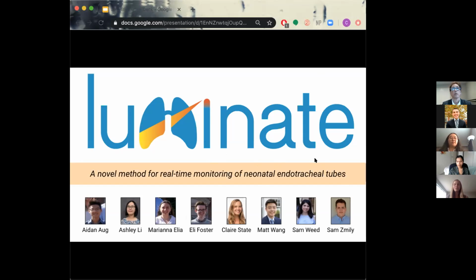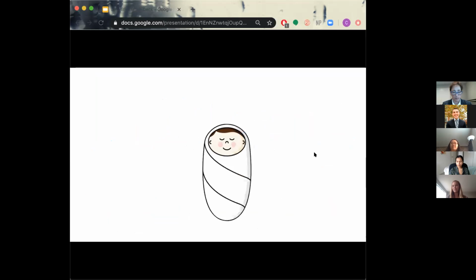Hello, we are Luminate, and today we will be discussing our solution to improve management of assistive airway devices in neonates. Meet little baby Sammy. Sammy was born 12 weeks premature and cannot breathe on his own because he has underdeveloped lungs. Thus, as soon as Sammy was born, he was intubated so that he could receive assisted ventilation.